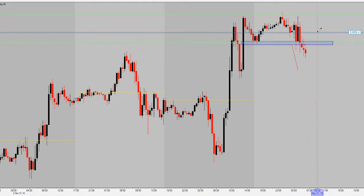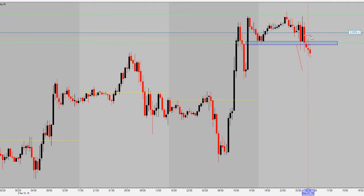If we pull all the way back up into the middle of this range and take out the highs of these candles, this setup's invalid, right? That's what we want our stop loss to do, is to tell us when our trade's invalid. If price goes back up above this candlestick, above this pattern, it's invalid. So we got our targets down here, looking for this 59.65. That'll be our 30 ticks. And now we just let it ride.